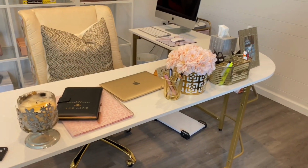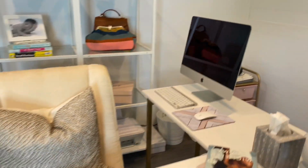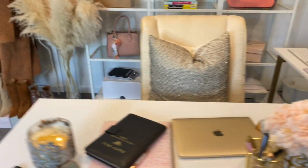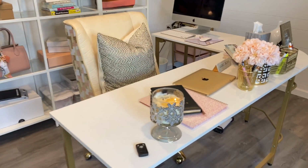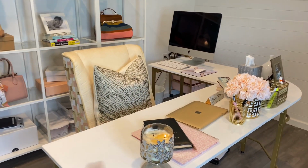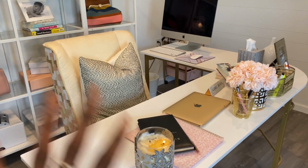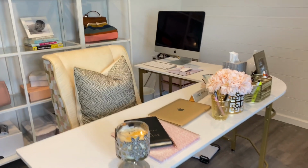All right, guys, so this is one of my favorite Amazon purchases, and this is my computer desk. I was looking for something really big that I can fit my desktop on and also put my laptops and still have my books on there and have enough space to sit. And I also wanted some space to fold clothes because, as you guys know, I have an online boutique and I package orders in here, so I like to sit at the desk and fold clothes and put them in the plastic.